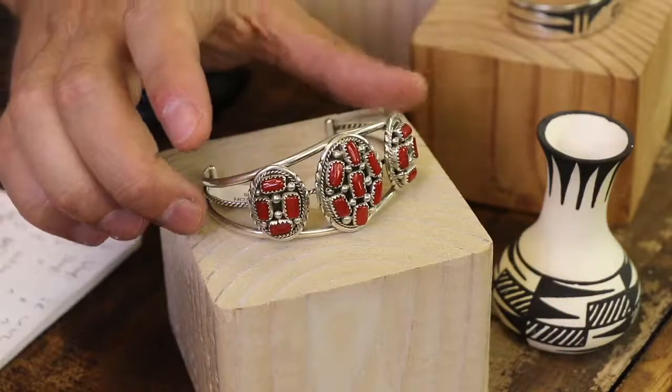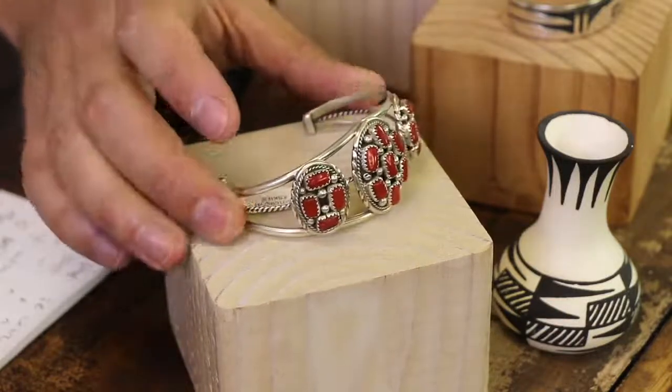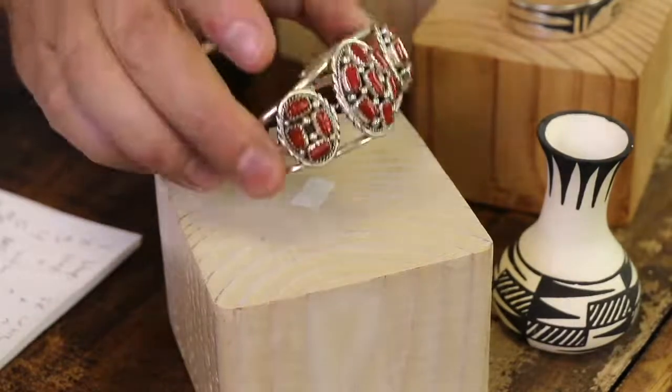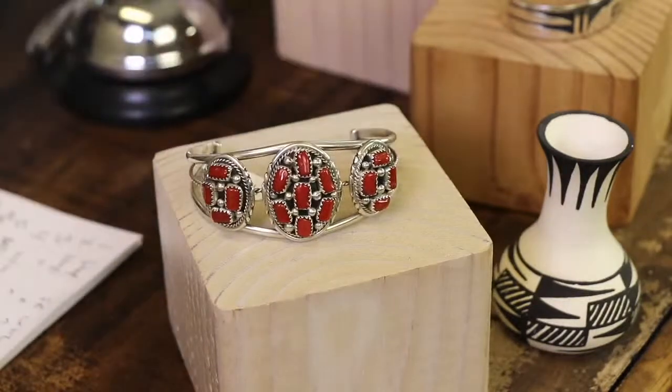Large wrist. We can squeeze that down. I can probably do a 6.5 inch wrist. Probably can't take it up any further. Great. $400 today. Yep.